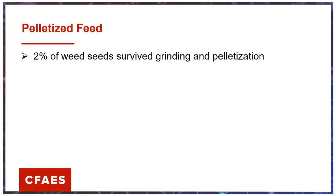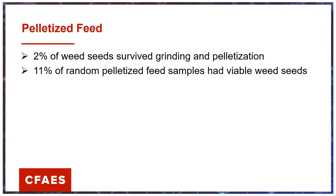So the question is, can pelletized feeds cause an issue with weeds? And the answer is that 2% of weed seeds survived grinding and pelletization. So even pelletizing is not enough to destroy all weed seeds. They're still going to get through that feed process. And then 11% of random pelletized feed samples had viable weed seeds. So you can have up to 11% weed seeds that are viable in your feed even though it's pelletized. So there's certainly a source there for that to occur.